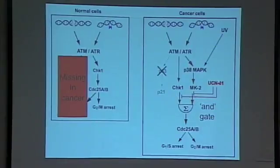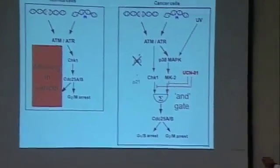And that means we can potentially take a drug that's already been through some clinical trials and been given to patients and use this drug together with conventional chemotherapy to sensitize tumors in the case where the tumor cell is missing p53. Let me just get to the last slide because I think I'm about to run over. Let me show this one more slide and then I'll move on.